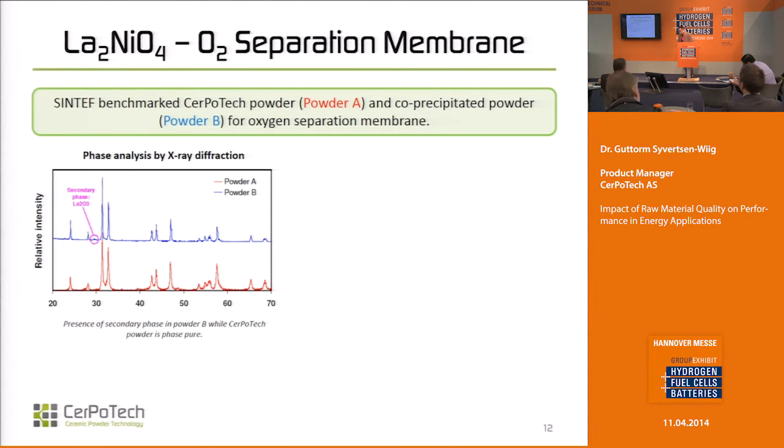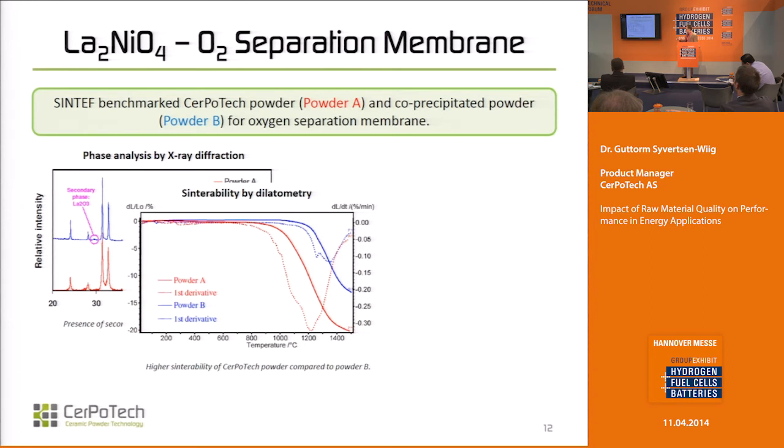So just a couple of quick examples and comparisons. SINTEF, a research institute in Norway, did a benchmark test of the CerPoTech powder with co-precipitated powder from another supplier. It's lanthanum nickelate. And as you see, first of all, the CerPoTech powder is more phase pure. It's the red one on the bottom, and you have some impurities in the other powder. And sinterability is quite important. The onset of sintering is shifted 150-200 degrees, and also the sintering activity is much higher for spray pyrolyzed powder compared to the co-precipitated powder.